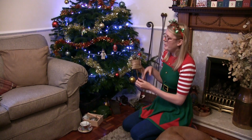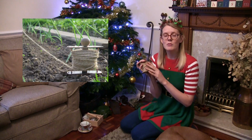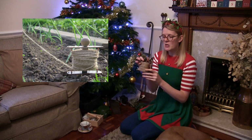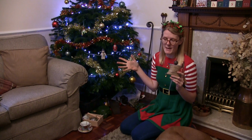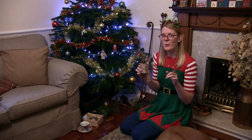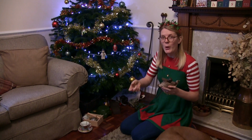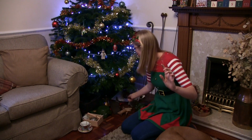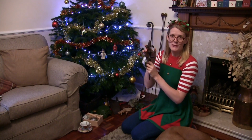We have these copper plated row markers or plant lines. These are really good if you want to sow your seeds in a nice straight line. You can just measure this out. It's got a lot of twine on there as well if you have really long beds. And it also makes it easier to hoe if you sow your vegetables and your flowers in a nice straight line, because you can hoe up the rows then. So that's them.